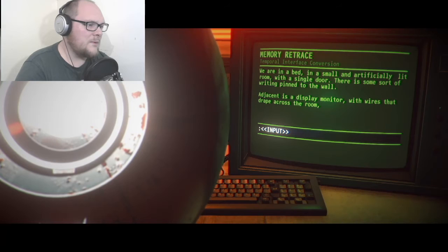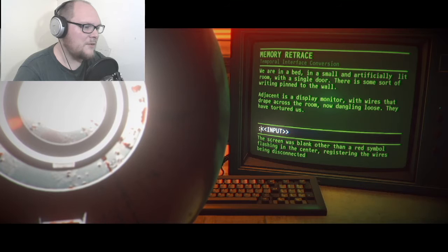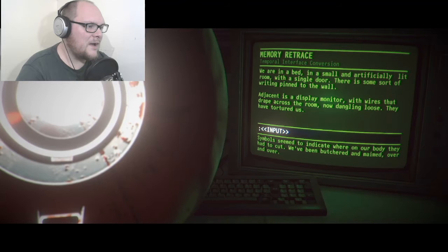Okay, look at monitor. Screen is blank other than the red symbol flashing in the center, registering the wires being disconnected. Read writing. Symbols seem to indicate where on our body they had to cut. We've been butchered and maimed over and over. Open door.